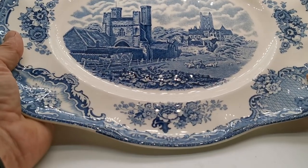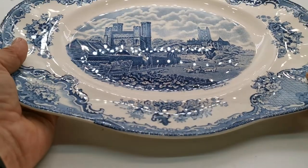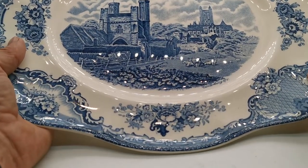A fine piece of English transferware on ironstone, made by Johnson Brothers, and in absolutely superb condition.